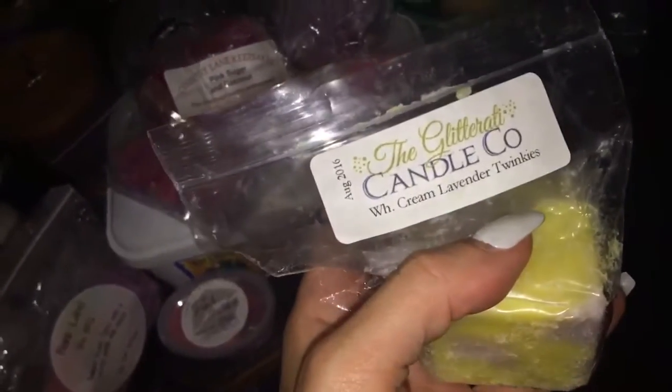Oh my God, I just put a mask on me with this scent coming in, like, instead of oxygen and let me live happy. That's how much I love this scent. It's so good. All right, getting a mess over here. And then, other in here is Glitterati Whipped Cream Lavender Twinkies. This smells similar to the Country Lane Keepsake Lavender Buttercream.